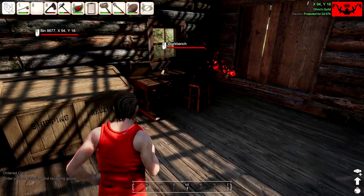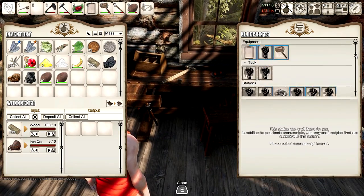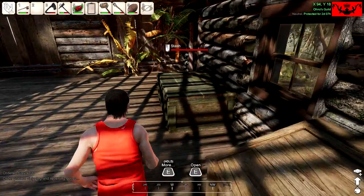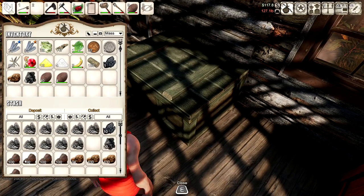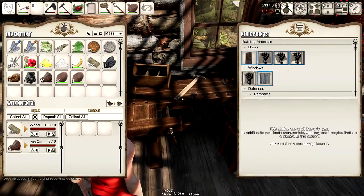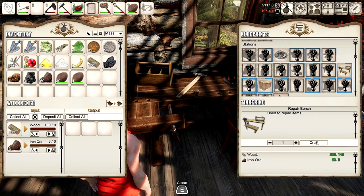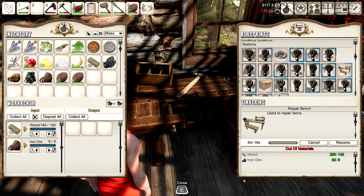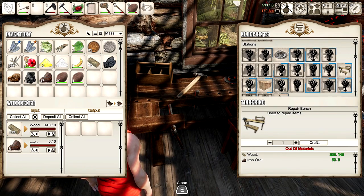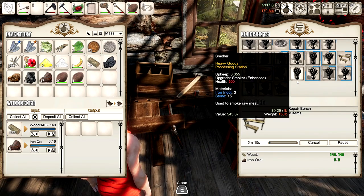So the other thing we could do is look at building ourselves a repair bench. Now, what do I need to build a repair bench? I need 3 more iron ore. Okay, that's cool. We can do that. We've got this little stack of 50 here. Okay, so let's get that going because we're going to need one anyways. They're handy. There we go. Oh, out of materials. Cancel. What? All right. So, yeah, that's still a little buggy.